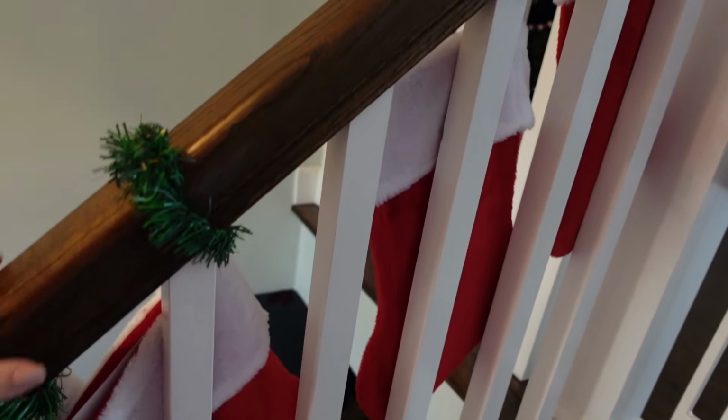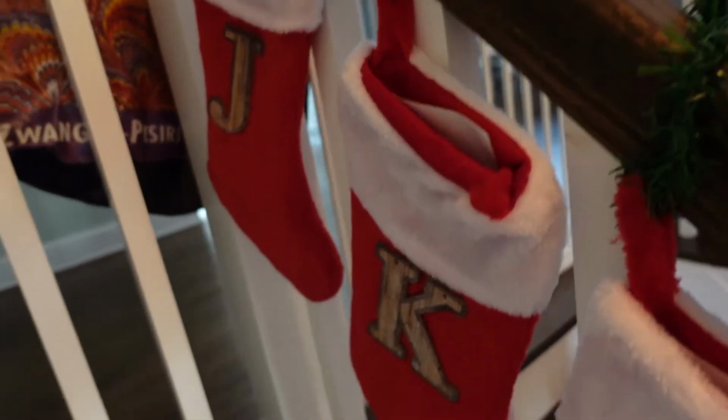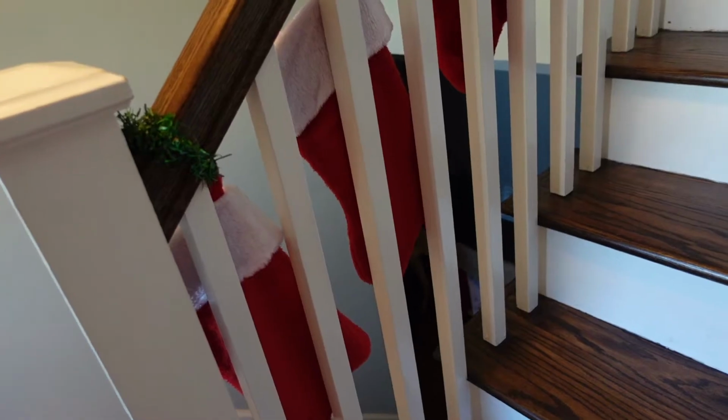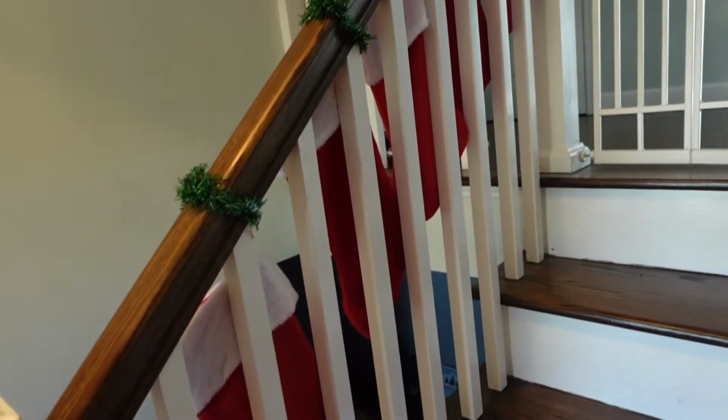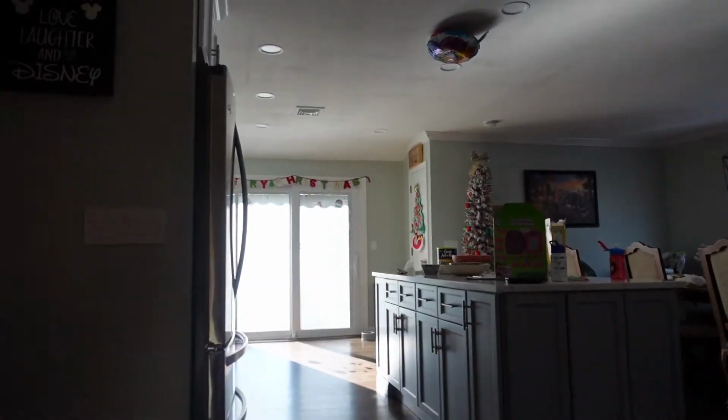So I just have a J and a K for us and the kids' initials as well over here. On the other side, you can see, I think these stockings were from Walmart. Here's mine, here's the back of it. You can see all the stockings when you're walking down the stairs, on either side. I just like that the stockings are here. But let's continue on up this way.